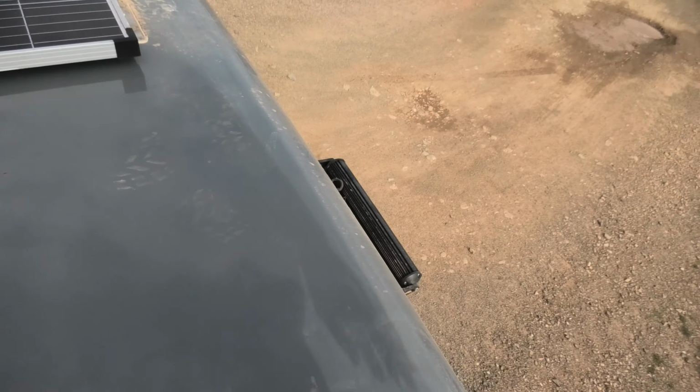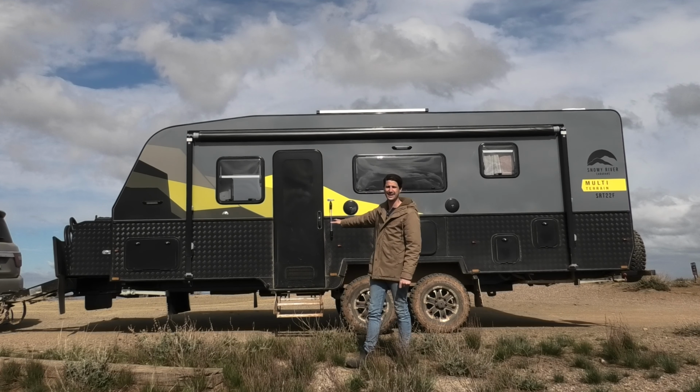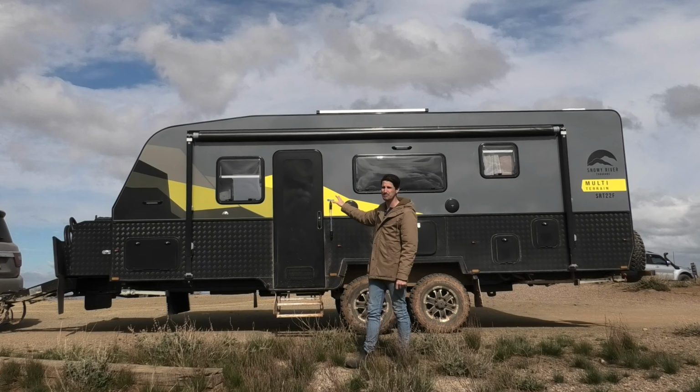Now, we'll say we've done the entire weekend with a completely factory caravan, solar and all, solar batteries, you name it, it's all on there from factory, and a completely factory car, except that I put some all-terrain tires on my car just to get a bit of extra grip for this exact example of us getting up on this monster of a hill. Now, one that I find funny is the sullage hose.